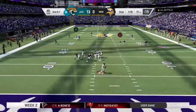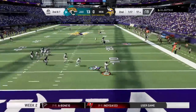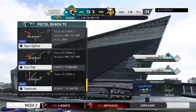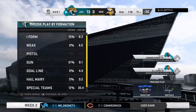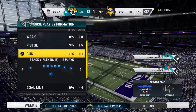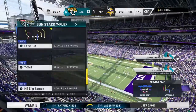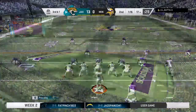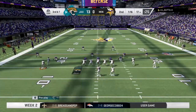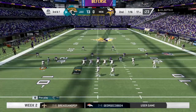Rivers. Escaping the pressure right. And he's just going to get rid of this thing. To no one here. He throws it away. And now it's 3rd. Oh, I like that right there. Not only was it the right play, throwing it away like that, frankly, I think it was the only play. Yeah, got outside of the pocket, realized he had nothing, just chucked it free. Yeah, live to fight another down, right?